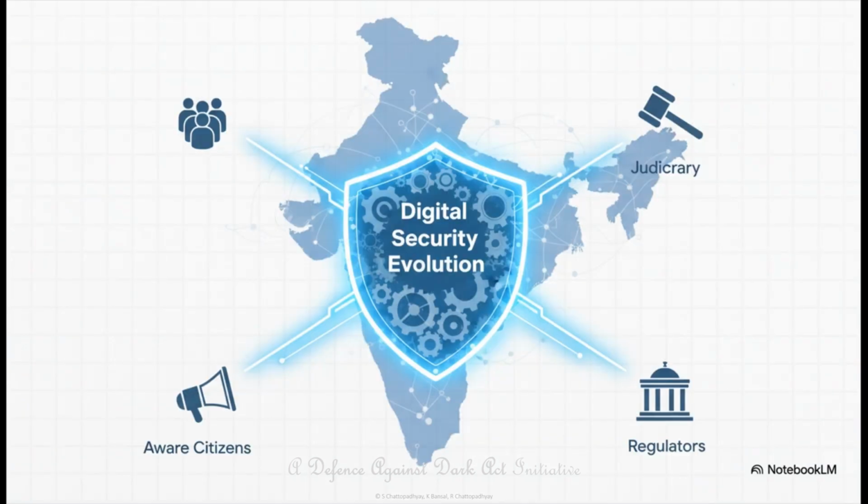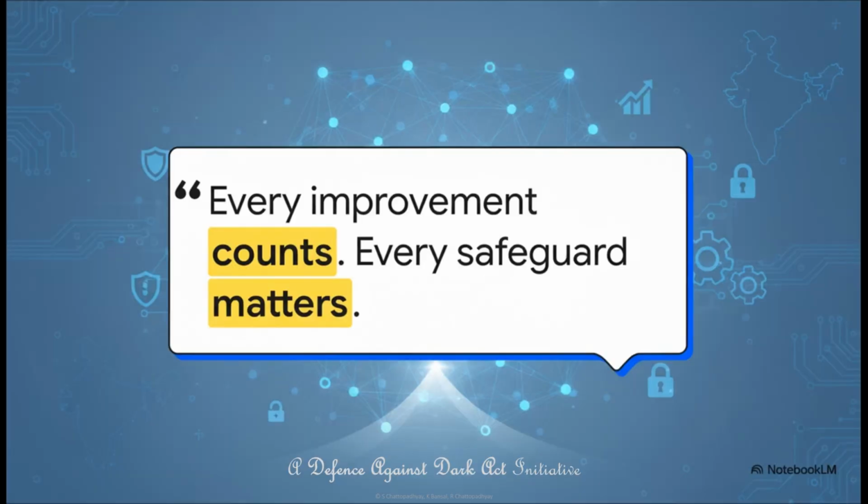You know, when you take a step back, this whole thing is actually a really great story. It's bigger than just a single security feature. It shows that India's digital financial world is constantly learning and evolving. And what's really cool is that this change didn't just come from the top down. It was a true collective effort from citizens who raised their voices, a judiciary that listened, and regulators who took action. And that really brings us to this final thought, which I think sums it all up perfectly.